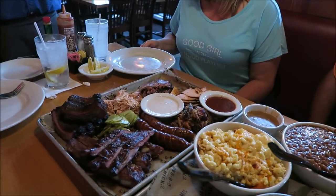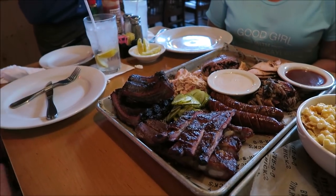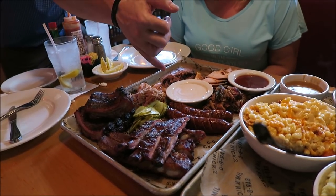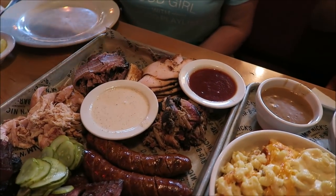Okay. So, what do we got? Quick rundown. We have our spare ribs right here. Those are gonna be a little bit more marbled. We're gonna have more of the pork flavor. These are our baby backs. You're gonna have more of the smoke and the barbecue sauce flavor there. These are our hot sausage links. This is our barbecue chicken pulled off the bone. Sliced beef brisket, pulled pork, and sliced turkey.